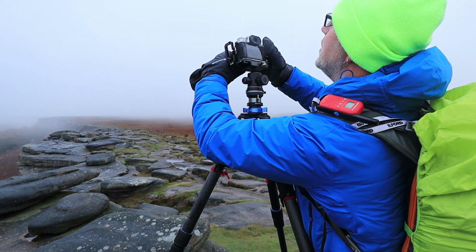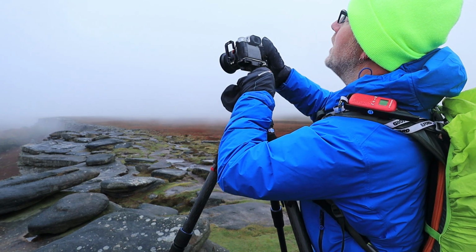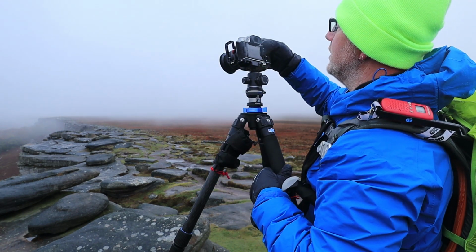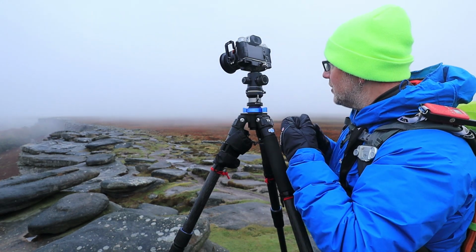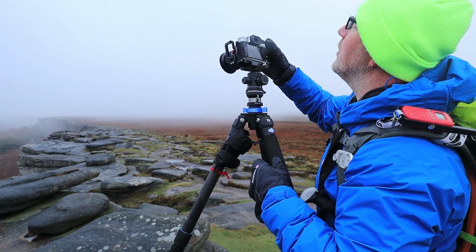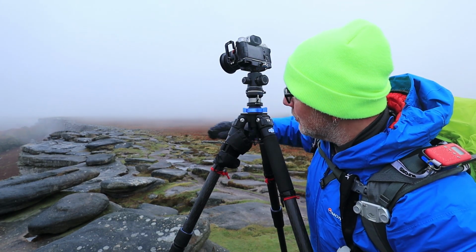I'm going to just change my composition. I'm going to go with 2 rocks, zoom in a bit more, and it will just bring the distance in a little bit closer. It will just compress the image a bit, just to show that little bit of an eerie mist going on in the valley up there. It does look really good. It's just rolling across the top.